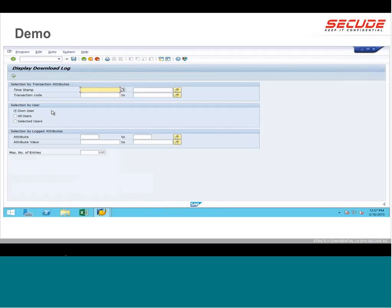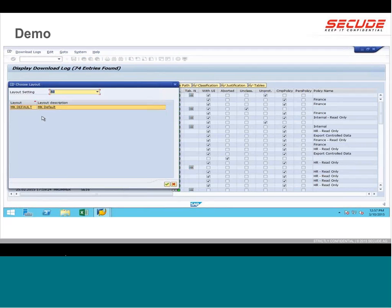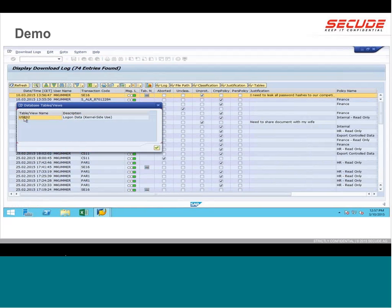Now, if we go into that auditing log that I showed you in the last slide, you can see the first two transactions, the SE16, and you can also see the second transaction. You can see I need to leak all password hashes to our competitors, a little bit of security humor there, and the very next transaction as well. So everything's logged.